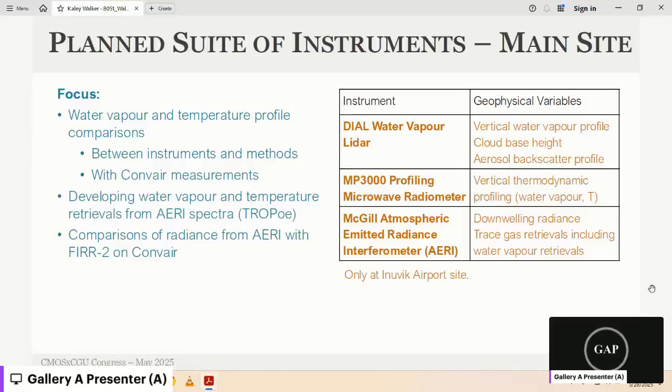This suite of water vapor and temperature measurements is solely going to be located at the Inuvik airport with the DIAL LiDAR measurements for water vapor. We have a profiling radiometer from Radiometrics, and my fingers are crossed that we can have the ARRI from McGill.